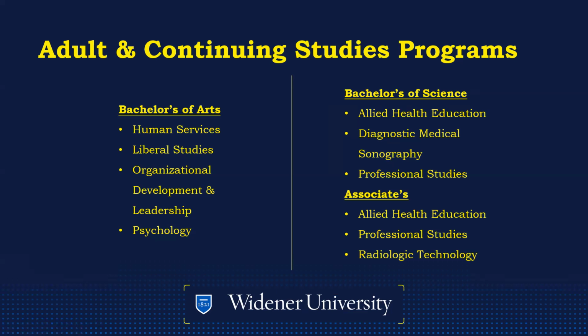Moving into our programs, this is our adult and continuing studies programs. So these programs are designed for students who have not completed maybe an associate's or a bachelor's degree yet. These programs are designed for someone who's not coming directly out of high school into college. We accept up to 90 transfer credits into these programs as well. Meaning if you have some college credit, if you've done a lot of college credit, we accept a lot of transfer credits into these programs, and these are going to be offered entirely online, trying to make them flexible for the typical 9 to 5 working adult.